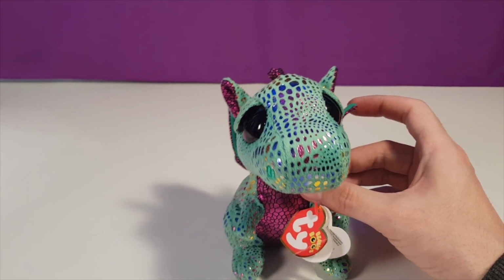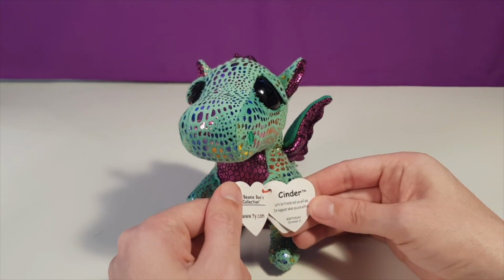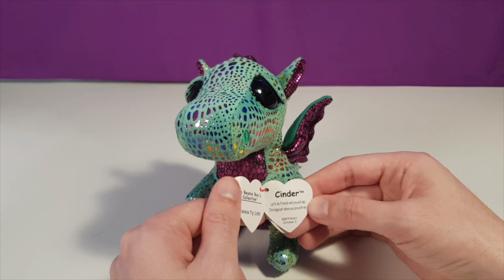And Cinder is a really cute dragon. He's one of the original dragons released for Beanie Boos. And his tag reads, let us be friends and you will see I'm the happiest when you are with me.